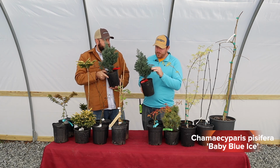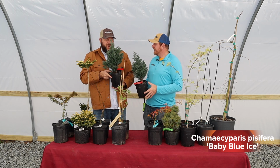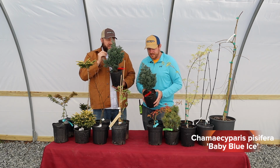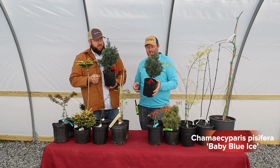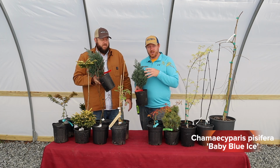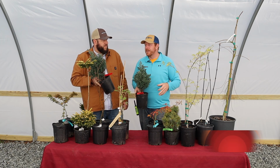You could bonsai this pretty easy. You could wire some of these branches, but this will also do great in a fairy garden. It brings a color that not much else brings, so you really can get an otherworldly quality with this one. Railroad gardens. This thing just does so much. Containers, this is an excellent container plant. As a container plant, this thing's going to give you a lot of blue color, and you can move it around the yard to really compare and contrast with everything out there.